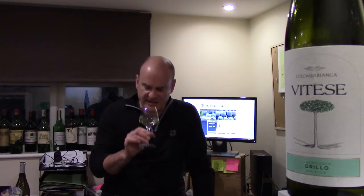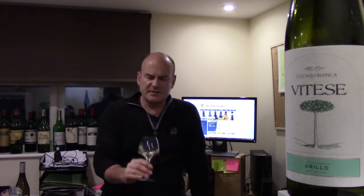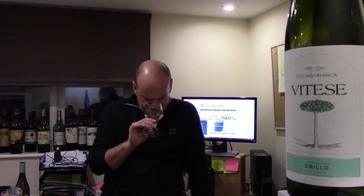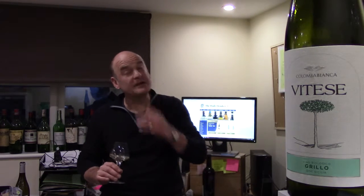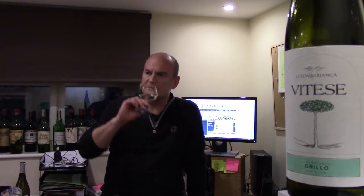It's got nice, clean, expressive aromas, a bit sort of spring-like floral, a bit of orchard fruit in there, sort of crisp golden delicious. There's something nutty about it as well, a little bit. There's a floral thing too. It's clearly not a tremendously aromatic wine or indeed grape variety, but it's nice aromas.